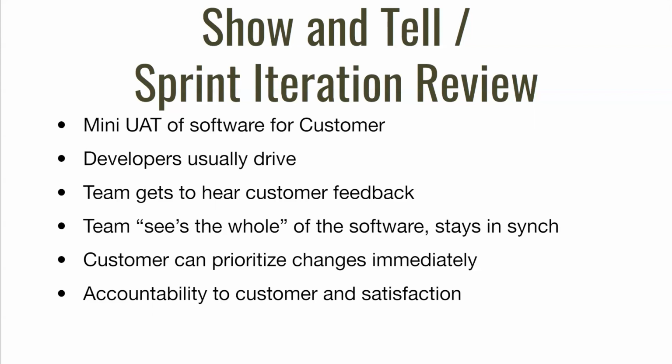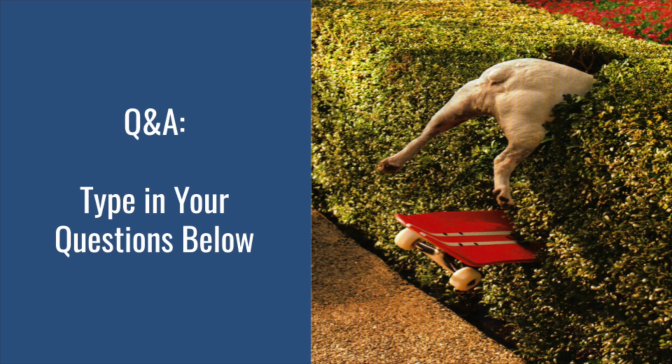Having that accountability is really important, and having this event keeps that accountability there on both sides. So this is show and tell at a very high level for Scrum.